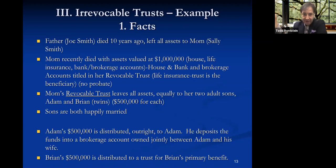So in this example, you have Dad, Joe Smith, who died 10 years ago, and he left all his assets to Mom, Sally Smith. Mom died, and she had assets in her revocable trust. She owned a home, a bank account, and a brokerage account, worth $1 million. While she was living, she titled the home and the brokerage account in her revocable trust, and she had a life insurance policy and designated her revocable trust as the beneficiary, so it avoided probate. Upon her death, the revocable trust had $1 million.